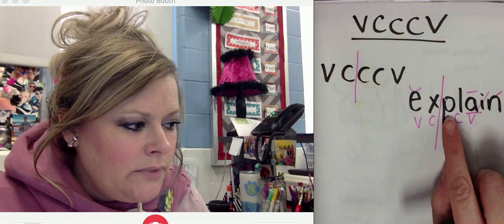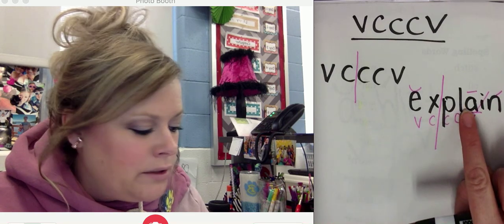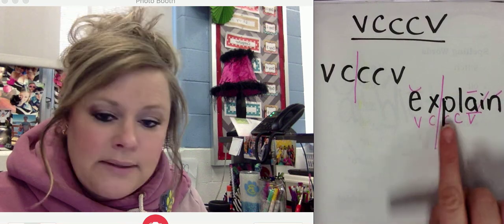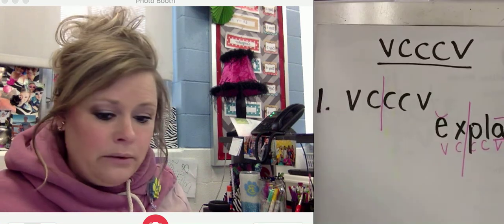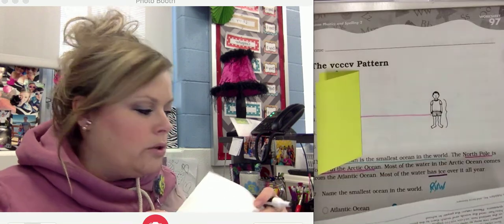So that's why with this word, explain, the PL is a blend. So I didn't want to separate those 2. So I divided between the X and the P. Okay, it helps you pronounce it when you can focus in on one syllable at a time, which is why we do that. Okay, let's go ahead and look at some coding of vowel consonant. Oh, no, we got to go back to the words.